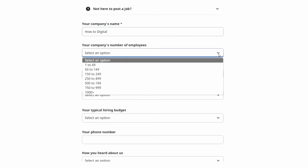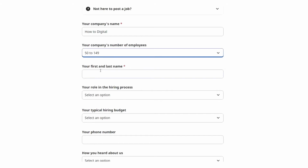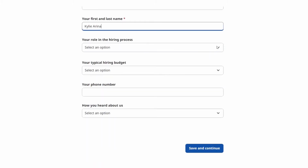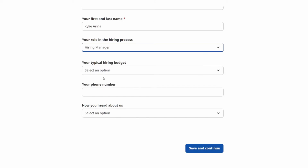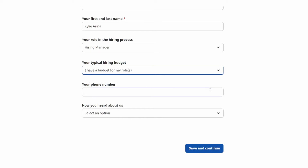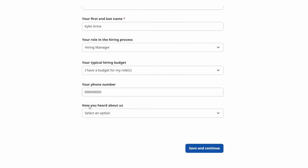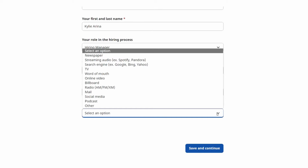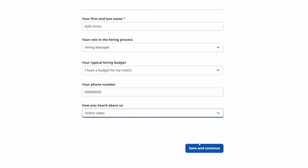Your company's number of employees. Let's just say 50 to 149. Your first and last name. Your role in the hiring process. So let's just say I am the hiring manager. Your typical hiring budget. And here they ask for your phone number. So put your phone number right here. How you heard about us. You can put any, let's say, social media, but I'm just going to say online video and continue.